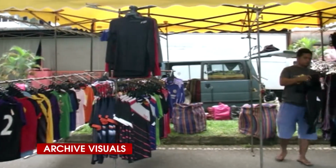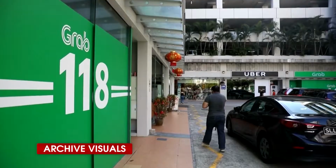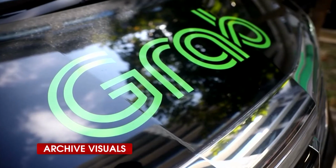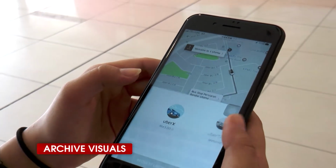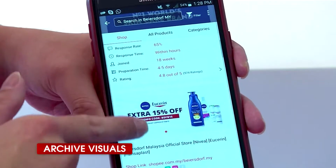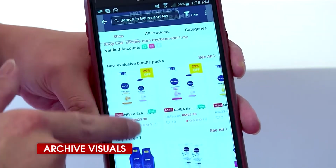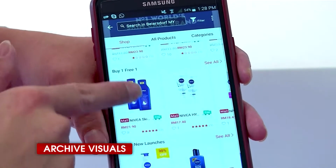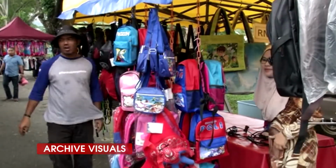Dato' Abdul Aziz also says you should file your taxes even though your income falls below the minimum taxable amount. He gives an example of those who have a second job of driving ride-sharing, or those who do business online. While the salary from your day job may be below the taxable amount, with your additional income, you're now earning more, which makes you liable to pay income tax.